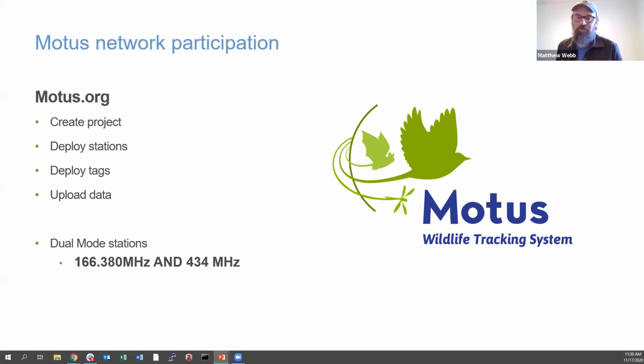So I would encourage all of you who might be installing or deploying tags to explore this website in depth, motus.org. If you have stations or a network that you're deploying and it's not on there, I would encourage you to put it on there, because that way the data that you gather will be on there. You can protect it to whatever degree you need to. But if your stations pick up other people's birds, without those stations being on the Motus website, the other researchers will never know that your stations picked up those birds. And so it's really important for collaboration purposes that we all use the Motus website.